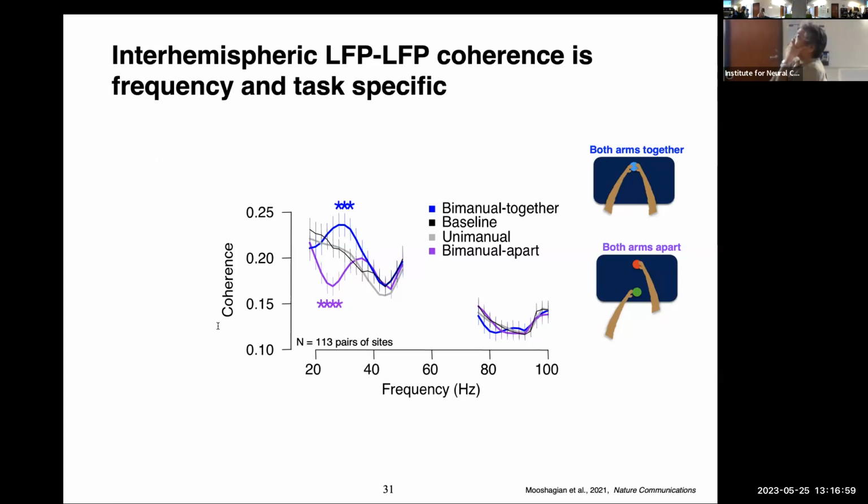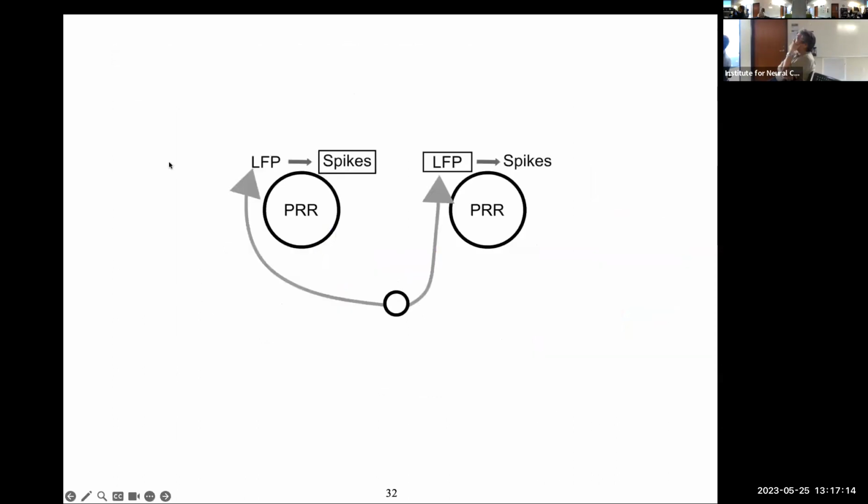So our LFP coherence indicates that there is shared information on the two sides. While the hands normally benefit from talking to each other to achieve a common goal when working together, this crosstalk we think is detrimental when we want to perform independent action. One concern with this sort of approach, though, is that this shared signal we're observing could be due to common input to the two sides.